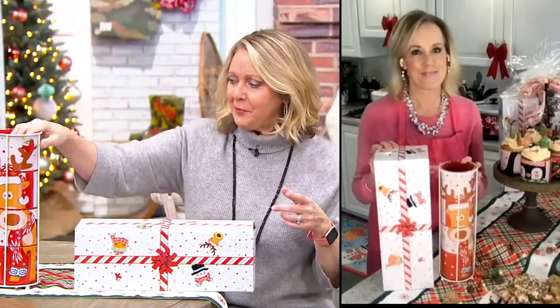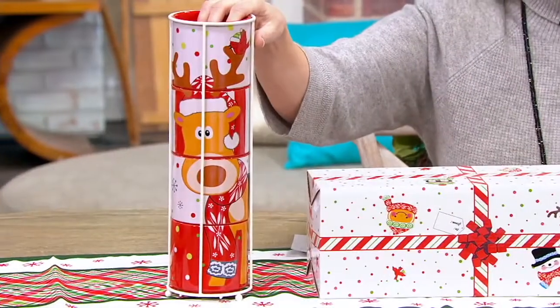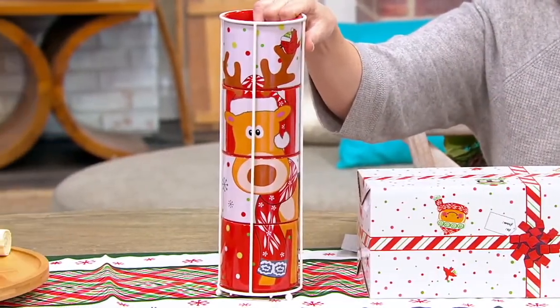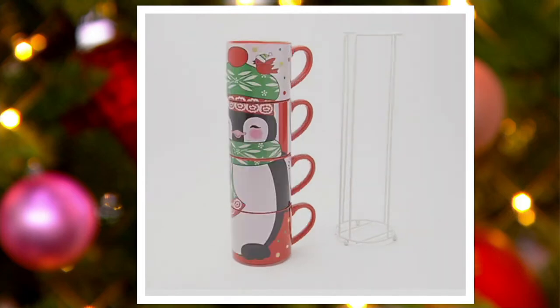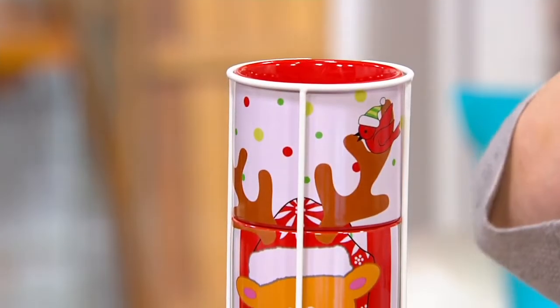So we have the reindeer, as you do, but let's show the other two, because the penguin and the gingerbread man are both very popular. So there's the gingerbread man. How cute is he? And there's the penguin. There's not that many of these left to go around, and yet it's $25. And basically what you're getting is 4 beautiful mugs and the holder and the gift box.